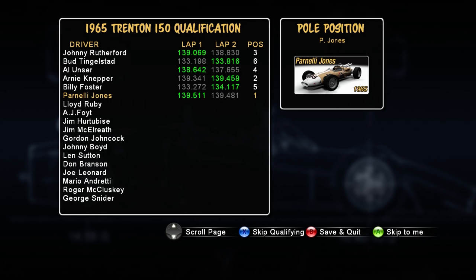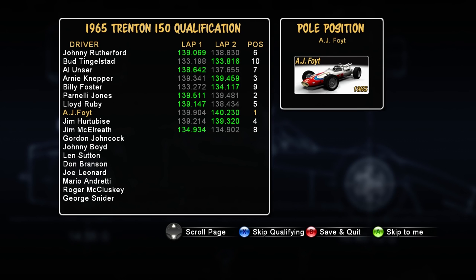And look, that appears to be a Lotus. I believe that's a Lotus, if I'm not mistaken. I'm probably looking really stupid right now. But Parnelli Jones in his Lotus goes to the pole position at the moment. And AJ Foyt in his Lotus goes to the pole position. The two drivers who were running Watsons, the front engine cars, last season, have now gone to rear engine cars. And they're right back up at the front. Jim McElreath goes to eighth. Another rookie, Gordon Johncock, goes to eighth on the grid.